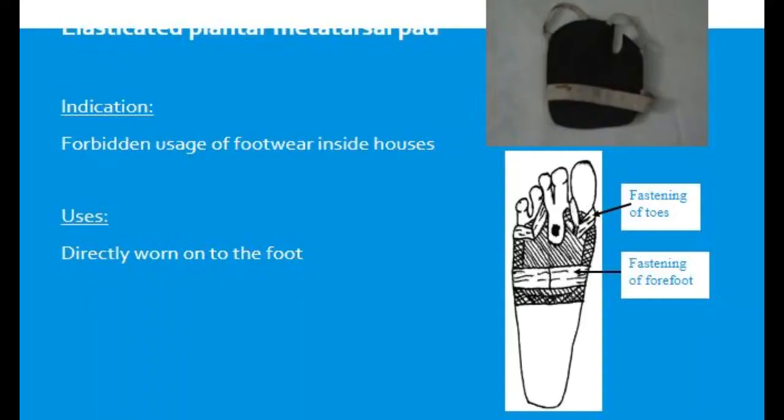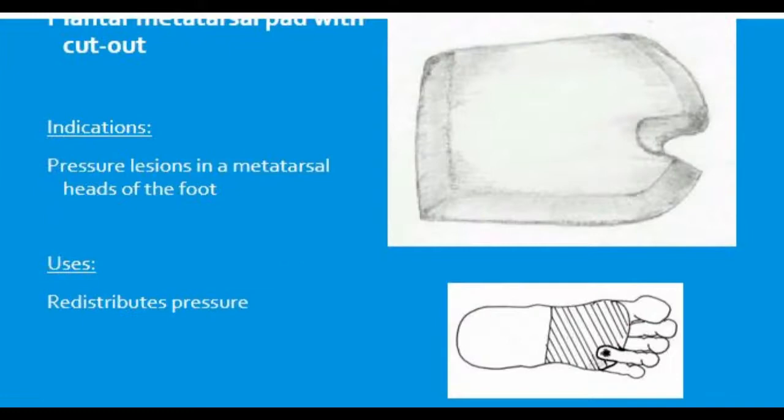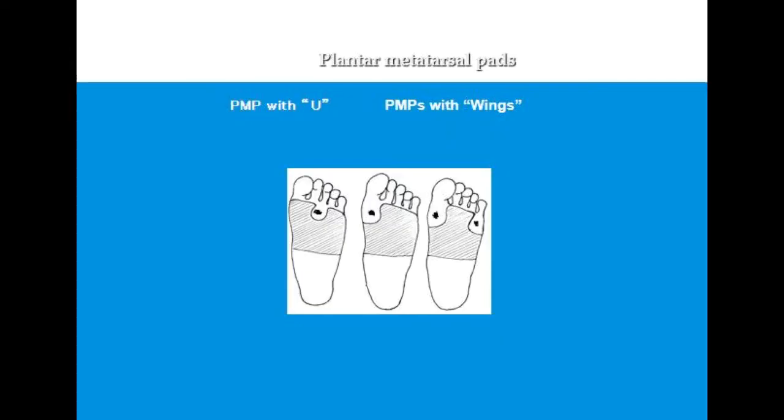Our second appliance is the elasticated plantar metatarsal pad. It can be directly worn on the foot. It helps us to redistribute pressure in our foot. It allows us to move easily. It offloads pressure on specific pressure lesion sites.